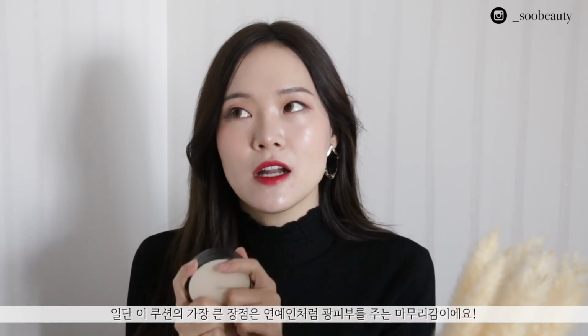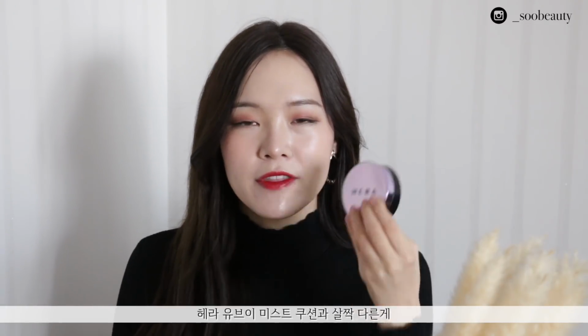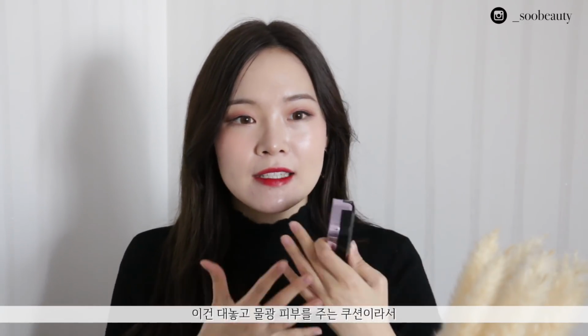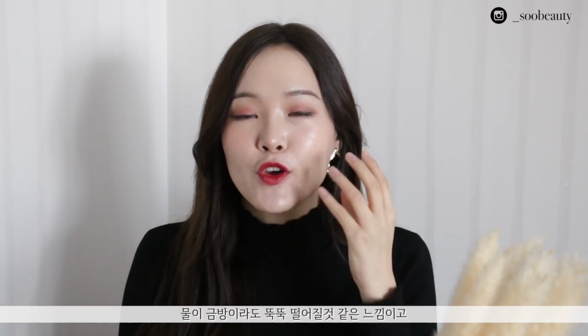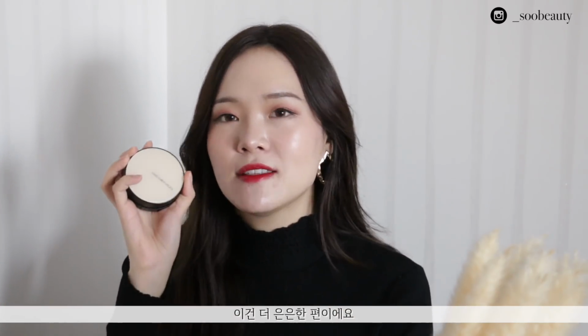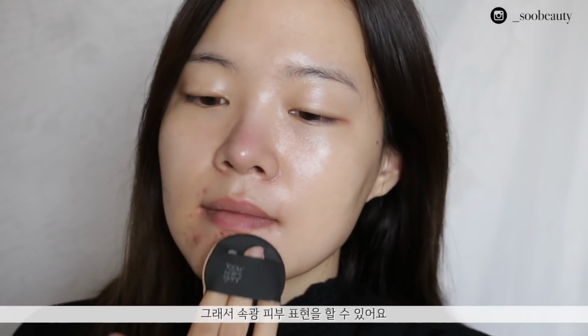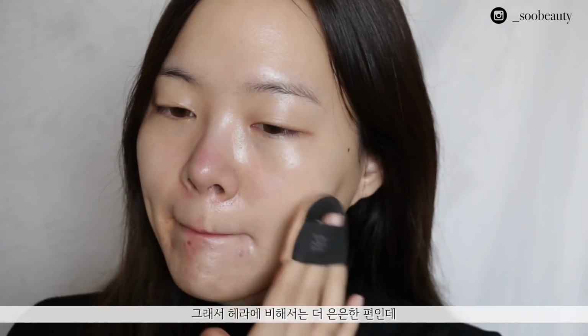This gives you such an amazing finish, like that really Korean celebrity finish, and it's quite different to the Hera one. That one gives you that obvious glazed, dewy, as if you're going to drip with water kind of glowy look. This one is definitely on the subtle side, like you're radiating the glow from within your skin, so it's more on the subtle side.